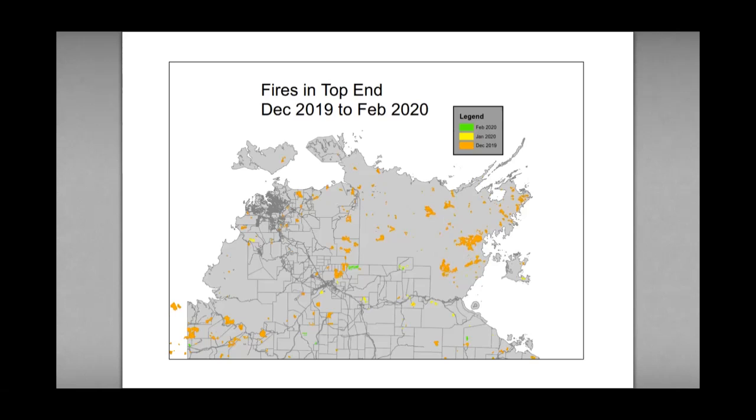Unfortunately, the scale of mapping that NAFI picks up with the MODIS imagery, the MODIS data, is a bit restrictive. With the nature of wet season burning, because there is a lot of fuel left behind and the fires are low intensity, the MODIS imagery doesn't pick up a lot of the wet season burn.